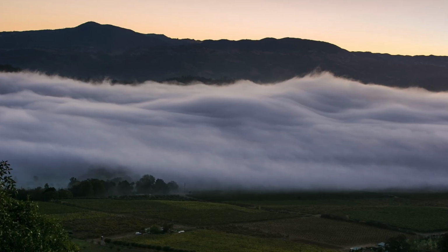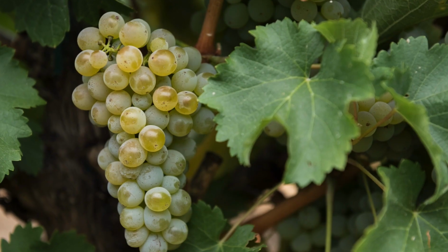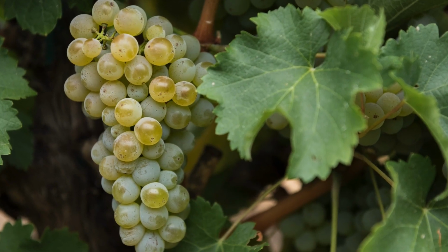We have this wonderful cooling influence of cool air coming from the Pacific. Those grapes come off the vine really well balanced, and we're able to just kind of steward them through the winemaking process and produce really phenomenal, balanced, complex wines.